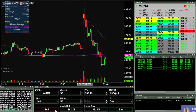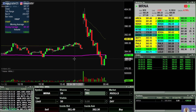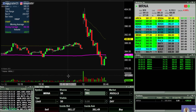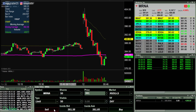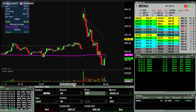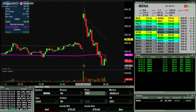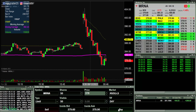All right, what I'm going to do here is hop in at 381. If it looks like it wants to come down to 381, with my risk being 383. So $2 risk, 50 shares, that's $100. So I'm going to risk $100 here. And if I'm wrong, I'll still be green on the day, which I'm fine with. So let's see if this thing wants to come back down. Would like to see it down to at least 378.